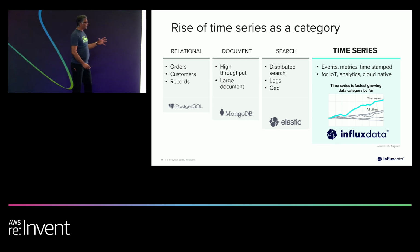Time series as a category has been the fastest growing, but I think we have to ask ourselves why time series? Why can't you just take your data and stick it in a relational data store with time as a column? Why do you need a time series database? I think it's about scale.